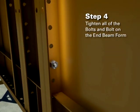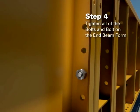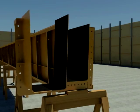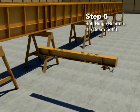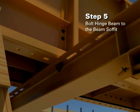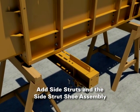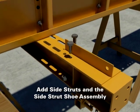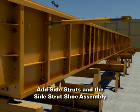Step 4. Once the beam forms are completely assembled, tighten the beam form joints across from each other. Recheck the entire beam form for proper alignment and bolt the end beam form to the end of each beam assembly. Step 5. Bolt the hinge beam to the beam soffit with two EFCO quick bolts. Spacing is critical and will vary with different beam specifications. Refer to your EFCO supply direction drawings for spacing details for the specific beam being built.